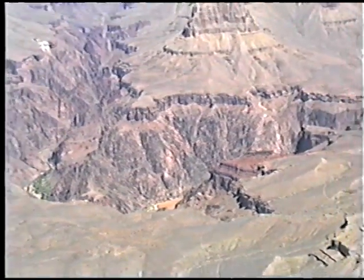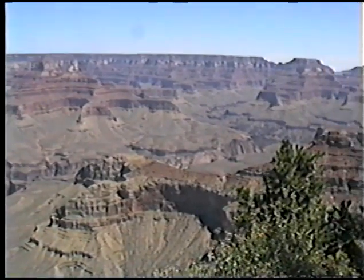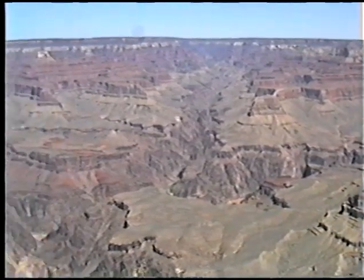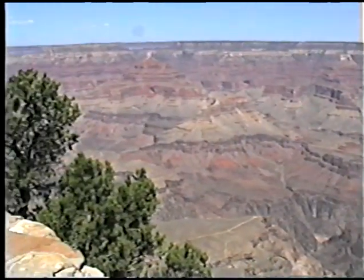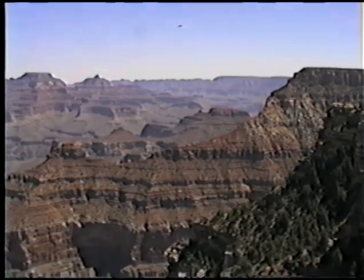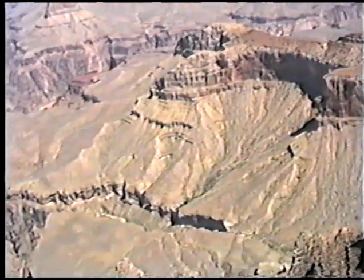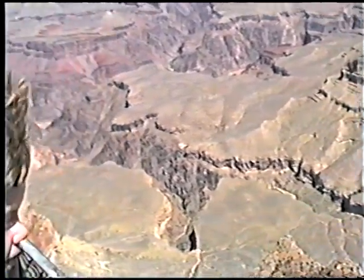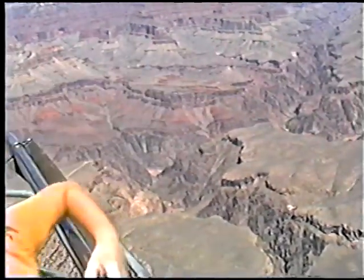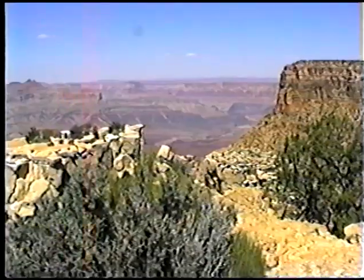Here at Yavapai Point, we're outside now. Here we are out at the tip of Yavapai Point. That Michael Pasky found. And my dad decided to take a little longer movie. Yep, found Michael Pasky. Across the Grand Canyon.